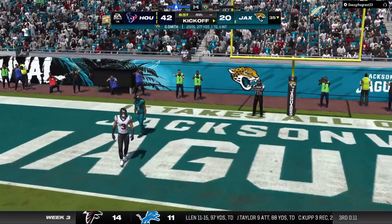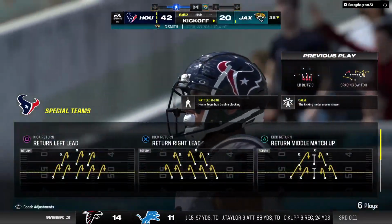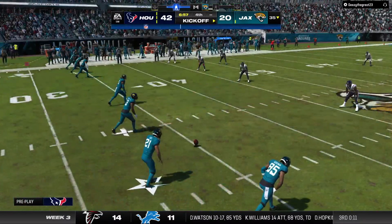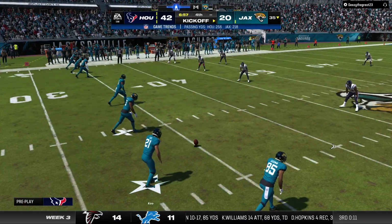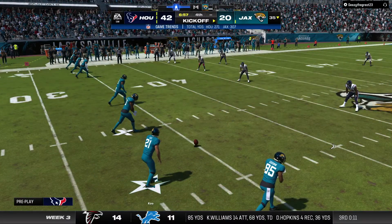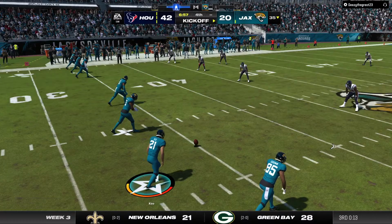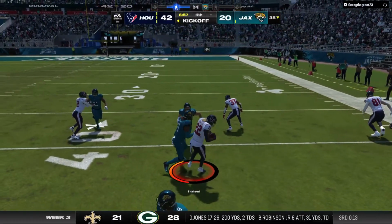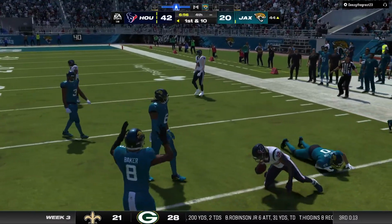And no, it falls incomplete. So the 2-point conversion no good. So still lots of work left to do, but here comes the onside kick. And the effort snuffed out. The Texans' hands team recovers.